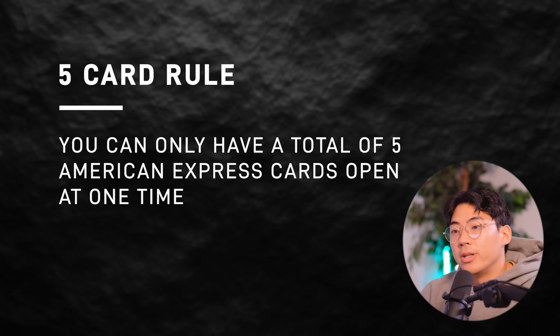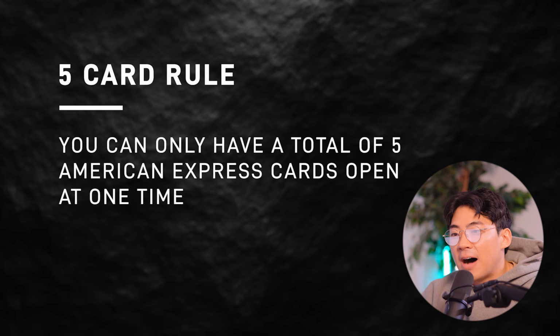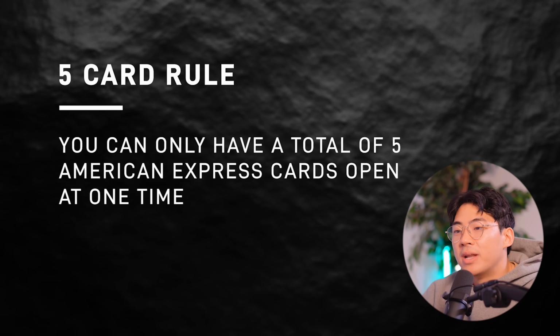In addition to these basic eligibility requirements, there are also going to be a few additional rules that you need to know so you don't get automatically denied or even blacklisted from Amex. Now, the most important one here is going to be the American Express 5-card rule, where you can only have a total of 5 American Express credit cards open at any time.